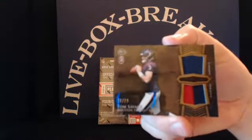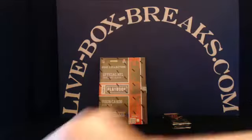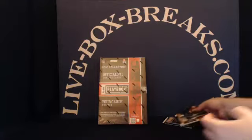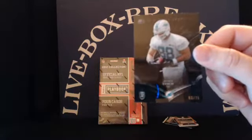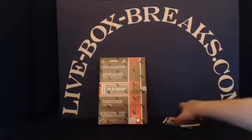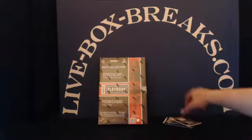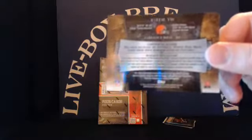Rookie dual patch refractor for the Texans, Tom Savage, 28 out of 99. Going to James N. Trent Murphy, Terrence West, rookie black refractor for the Dolphins, Arthur Lynch, 53 of 75, going to Van. Rookie autograph for the Steelers, Dre Archer. Steelers going to Randy. Rookie dual patch for the Browns, Terrence West. Going to Steve E.